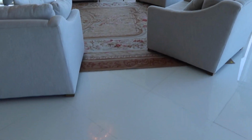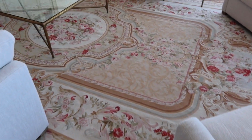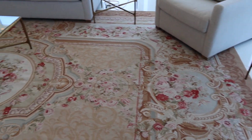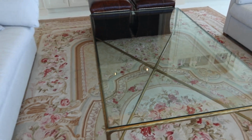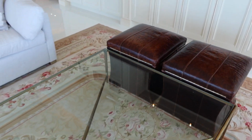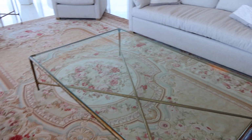And lot number 12 is the same size, a little bit different design. Big, large area rugs. Good thing about these rugs, they're not as heavy as a conventional rug, so you can just roll them out and put them wherever you need to.